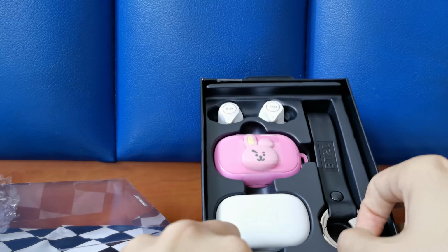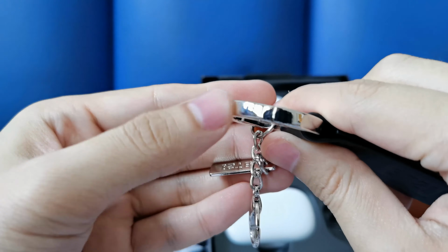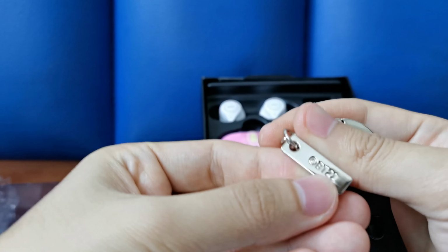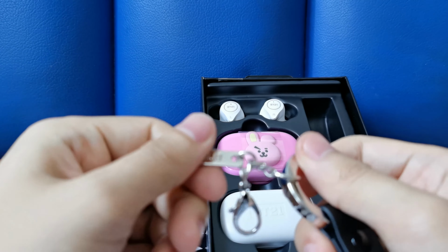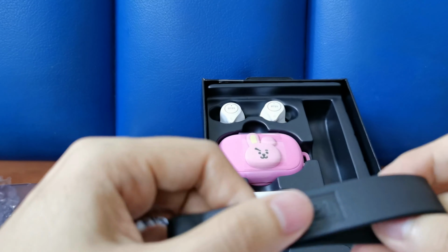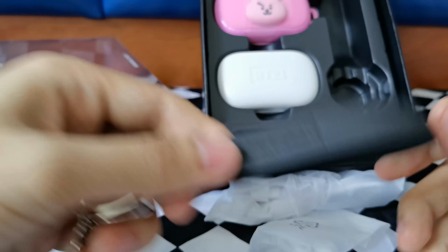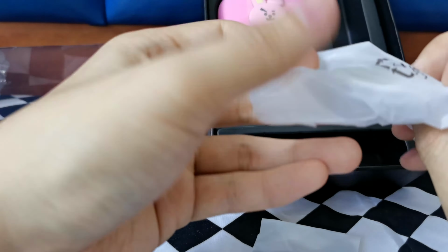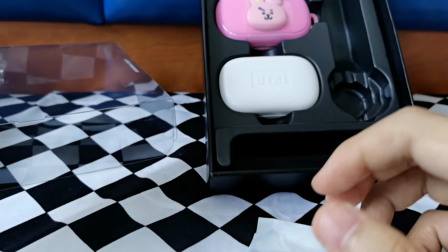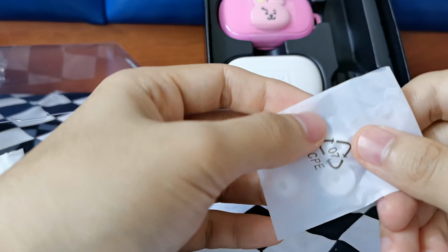Yep. And let's see what we have here. Oh, very solid. See, it's very thick. And where is this? BT21. Yep, that's a trademark there. And small little hook. Oh, this is so solid, man. The strap is very solid. Yep. Aside from this is the charging cable. Should be Type C. Yep, it's a Type C charging cable. I'm not going to use that. I've got a lot of charging cables, so I don't even have to open it.